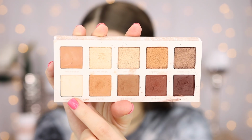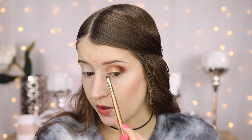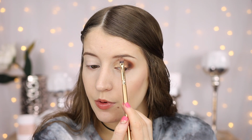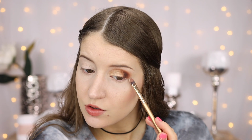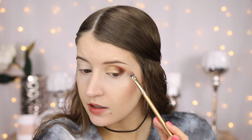So now I'm going to take the shade called Lookin' Sharp, and I love that they put this in here. I personally like shades like this to clean up this inner corner area. I will just apply a nice matte cream shade right here in case any of my crease shades went over onto the inner corner area. And then I'm also going to apply this right underneath the brow bone as well. And then sometimes I do like to bring it along the outer part of my lid just to also clean up this area as well.